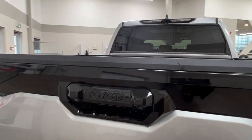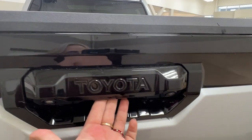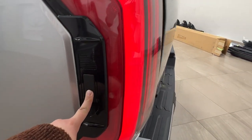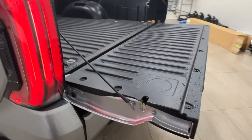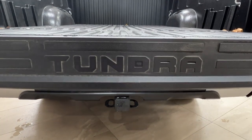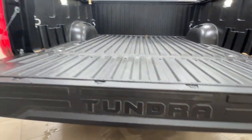To open up your rear space here, you can press the button in the handle space right here. Use the one on the fob or on your driver's side rear taillight. Press the button right here and it'll pop right open softly for you there. On the top of your tailbed, you'll find the Tundra emblem once again.